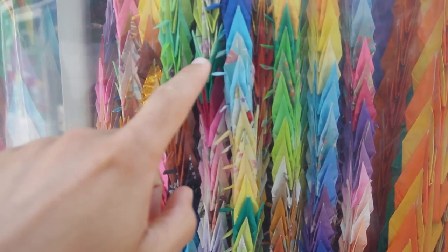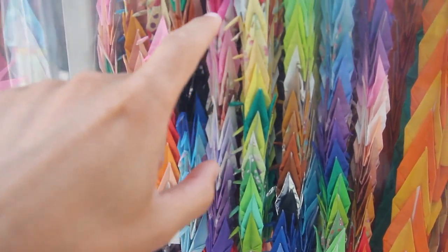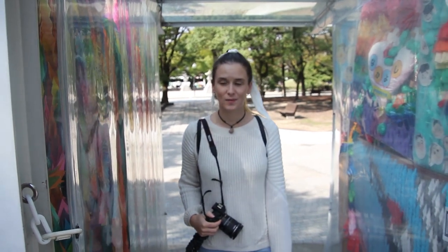So all these are little origamis, little cranes stacked up on top of each other. There are so many of them. It's crazy. So you guys, we've just made it down to the A-bomb dome, which is the last standing building from when the explosion went off.